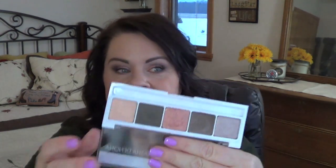All right, these, like I said, I just got the Natasha Denona palettes. I've heard so much about these, so this is the one that I'm wearing on my eyes today, and it is the number 8 palette. I'm sorry, the garbage truck is going by. So there are the first 4 shades.